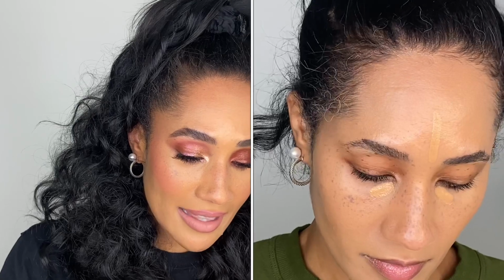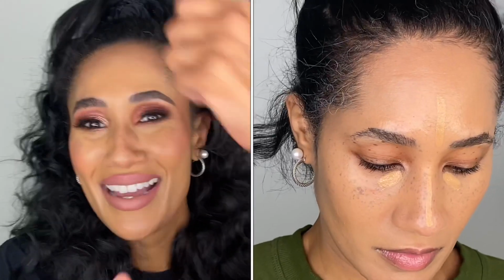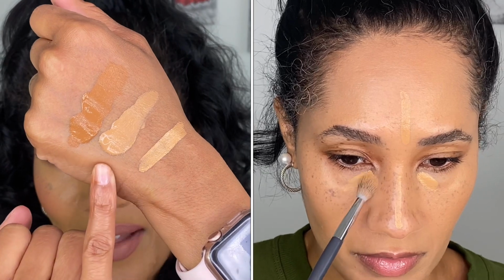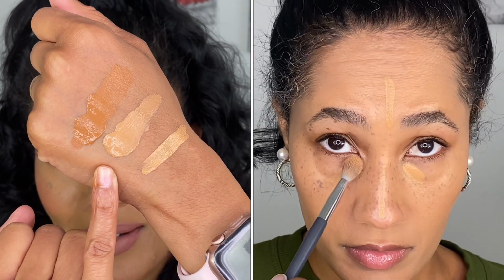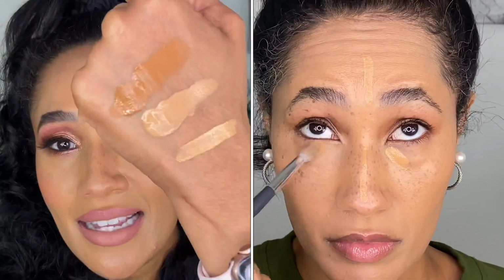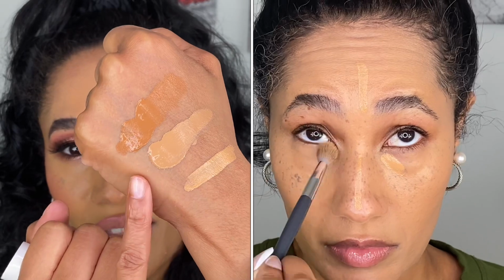So I will do a quick swatch because I did get the same shade of the concealer as I did the foundation, not on purpose, but because I couldn't tell the difference initially. So here is the shade N933 of the concealer, and this is the shade N933 of the foundation. However, and by chance, I'm glad I got the same shade, because if you know your shade of the foundation, you can get the same shade of the concealer, and the concealer would just be slightly lighter than the foundation.